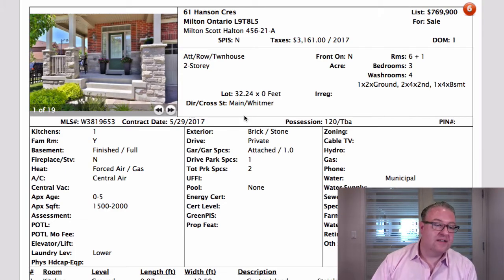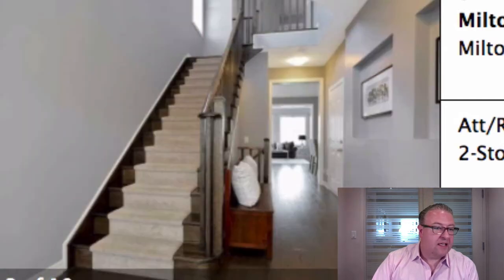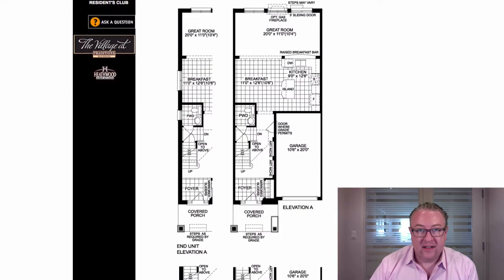So Hanson Crescent, my concern with this one, it's got a deep lot. They didn't put the footage, which would have been nice, the actual depth of the property. Now this, I believe, is a Robindale end, and they quote it at 1,869 square feet. If you look at this layout here, kitchen, eat-in, family room, it's a nice floor plan. It's got the high ceilings, doesn't feel like a townhouse.